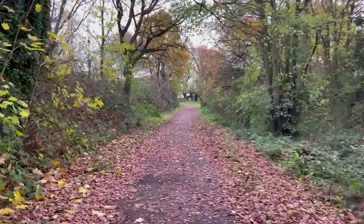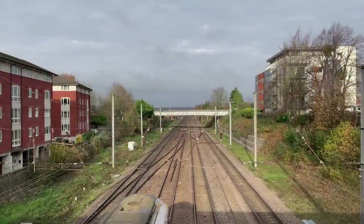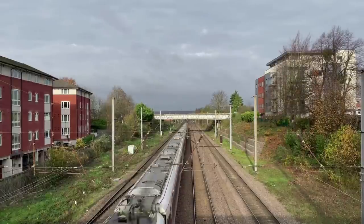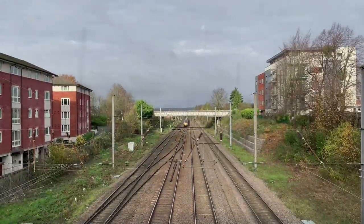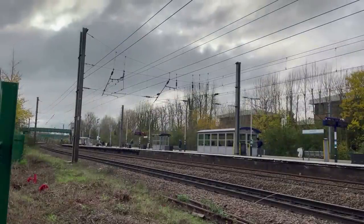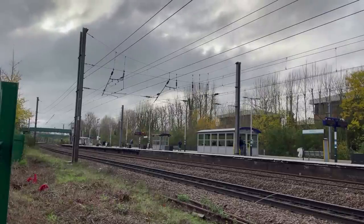The Alban Way is coming to an end and curves to face the south, once joining the East Coast Main Line here at Hatfield North Junction. Express trains from as far afield as Edinburgh and Leeds fly through the station, heading for London King's Cross. Nowadays managed by Thameslink, trains stop here every 15 minutes.